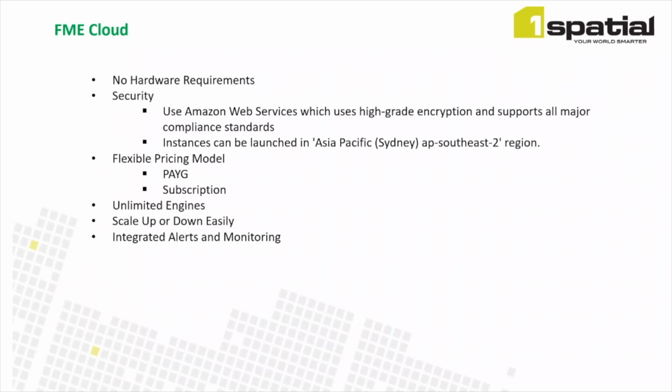The next advantage is the flexible pricing model available in FME Cloud. So you can have pay as you go, on-demand pricing, or else a subscription, could be an annual subscription. And the next one is the ability to spin up an unlimited number of engines in cloud instances. Actually, when we are talking about the number of engines, practically the number of engines should be determined by the availability of resources and resource usage by processes running on the instance, rather than we can just spin up any number of engines on an instance, then it won't be useful.